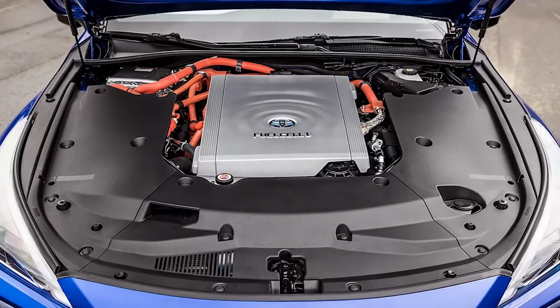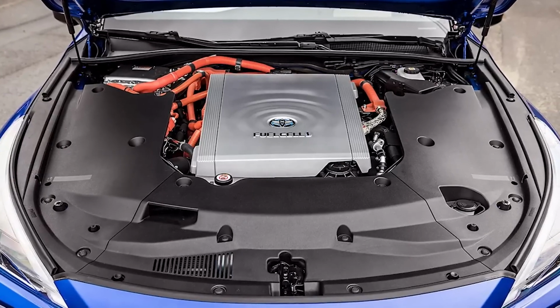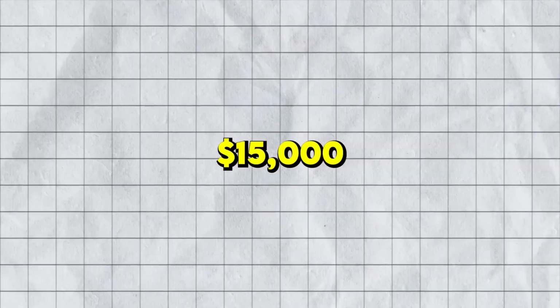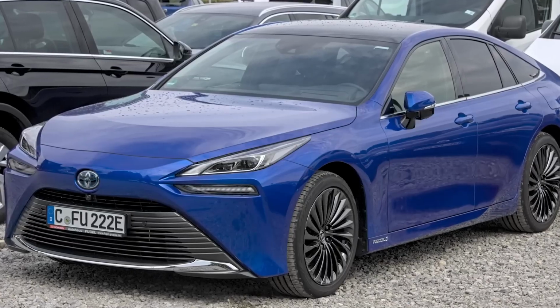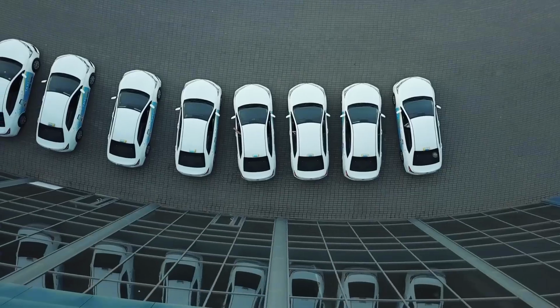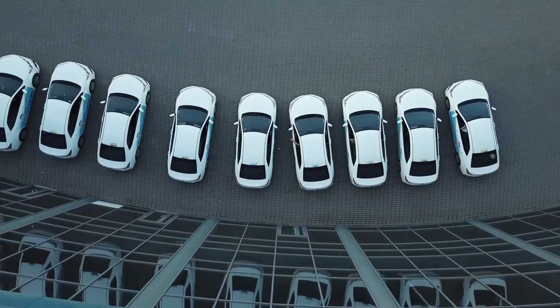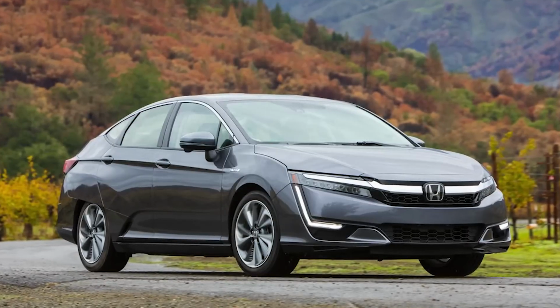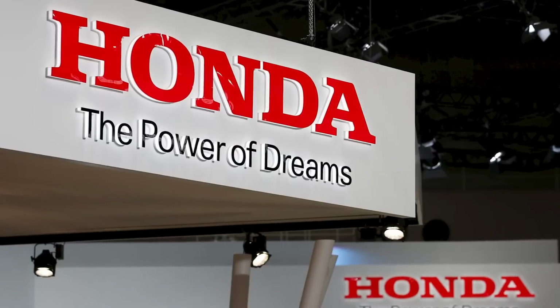Brands like Toyota are also incentivizing the use of hydrogen as a fuel by offering up to $15,000 worth of fuel with their H2 vehicles like the Mirai. However, there's also a downside to this story, something which kept hydrogen from becoming the fuel we once reimagined it to become.